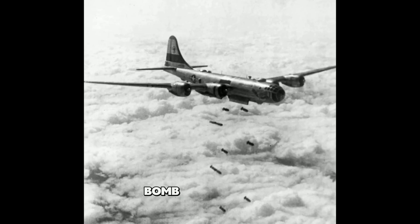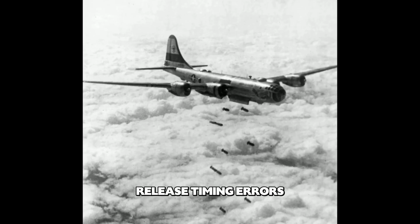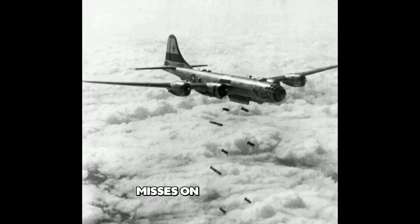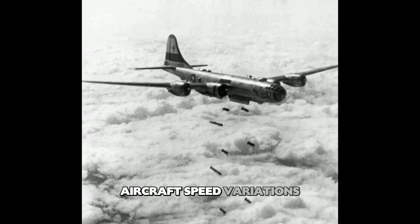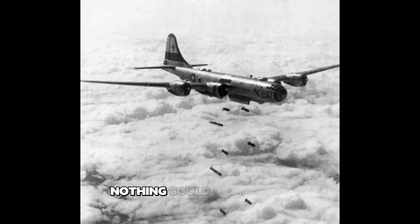A Mark 82 bomb, dropped from 15,000 feet, follows a parabolic arc spanning nearly 3 miles horizontally. Release timing errors of 1/10 of a second translate to 100-foot misses on the ground. Aircraft speed variations of 5 knots mean 50-foot deviations. Wind shear, air pressure, even the bomb's temperature. Everything mattered, and nothing could be controlled once the weapon left the rack.